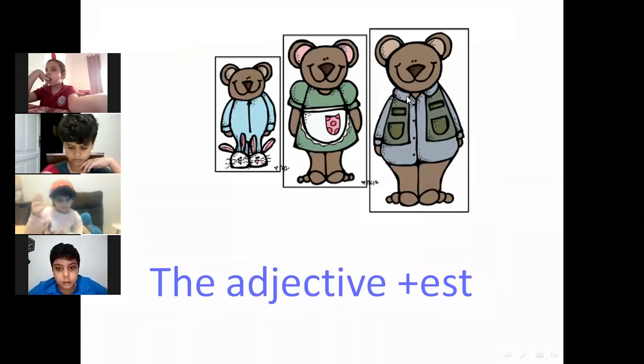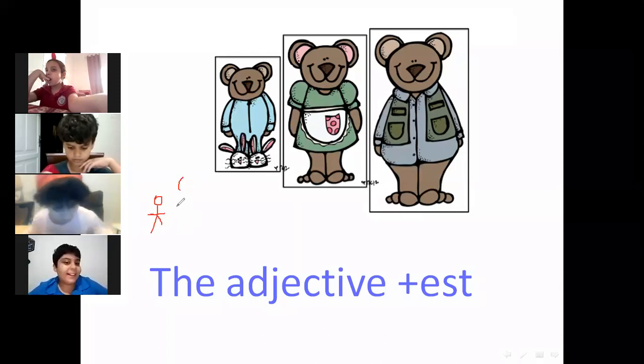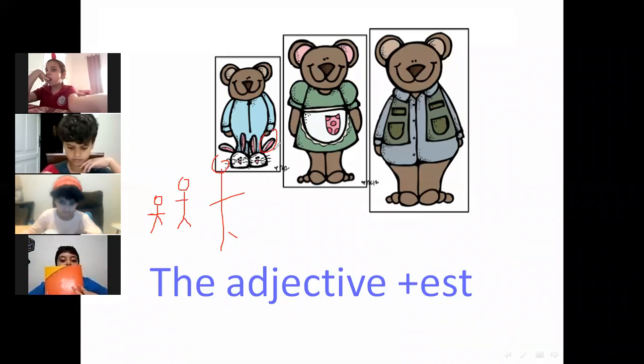Now I want you to know the superlative. The superlative means when we want to compare between three or more than three things. For example, if there are maybe 10 boys, or let's say five, this is the first, this is the second, this is the third, this is the fourth, this is the fifth. Can you see it?